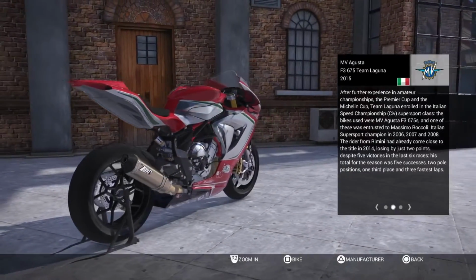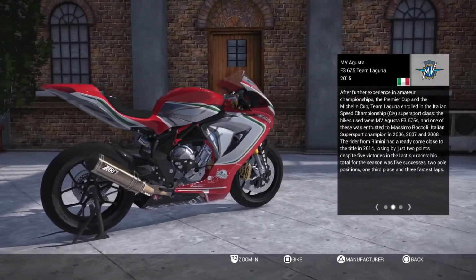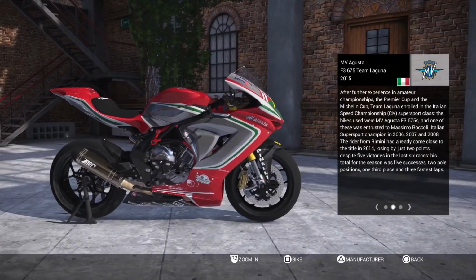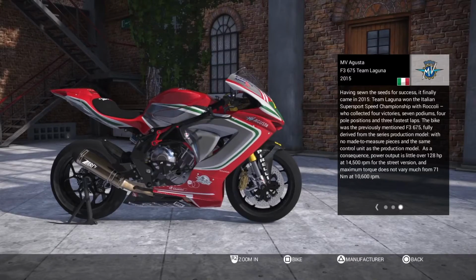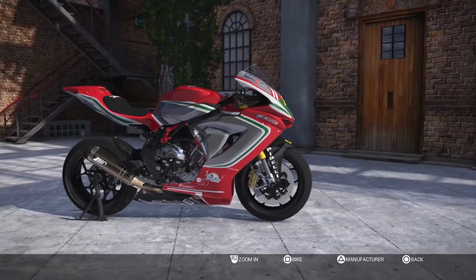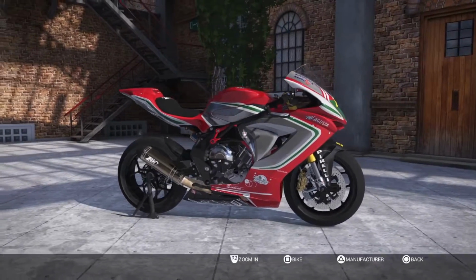Now the one I wanted to test out today is one that's actually been voted by Rossi Racer 46. Now this is the MV Agusta F3 675 Team Laguna. Now this is an R3 category bike. I haven't actually used this bike yet, so I thought why not try it out.